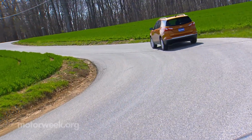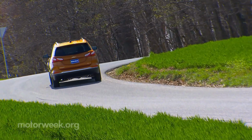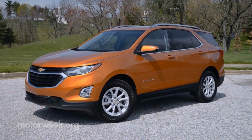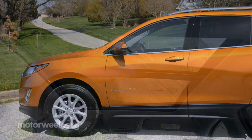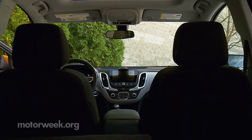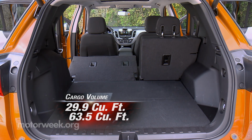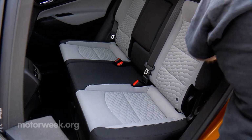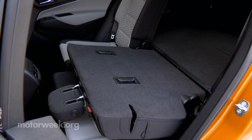Getting on board with the GM weight loss plan means it's about 400 pounds lighter than before, and you do feel it. It looks smaller too, and indeed it is, by about 5 inches in length. Yet with more efficient packaging, overall passenger volume is actually up, with cargo room about the same. There's 29.9 cubic feet of space behind the rear seats with a max of 63.5. The seat folding design is much improved, it's easier to use and allows for a flatter load floor.